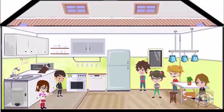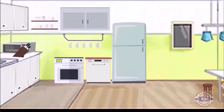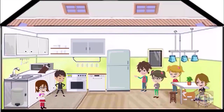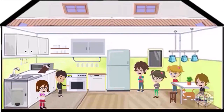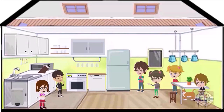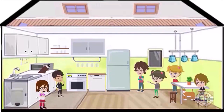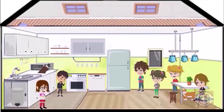This is a nice kitchen. This is the kitchen, Ben. This is my kitchen. And this is your cooker. Yes. I've got a cooker. No, Ben. This is the cooker in the kitchen. Ben, there is a dishwasher next to you. And there is a fridge next to the dishwasher. I've got a dishwasher. I've got a fridge.